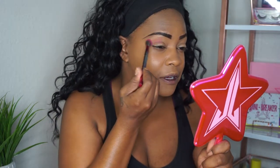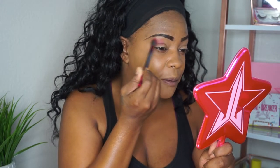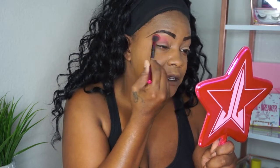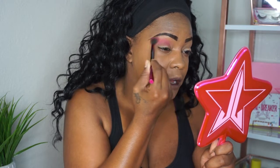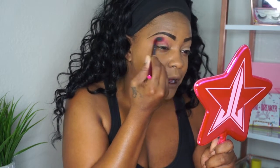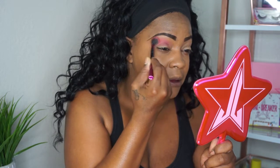Since it's the only matte color I got, I'm going to put Self-Made, which is the hot pink color, in my crease. So let's get that started. I have already primed my eyes. And I was using, what did I use to prime my eyes? The Better Skin by Maybelline. So they are already prepped and primed. But we're going to get this in the crease area, and just kind of buff that out. See what kind of look we're going to come up with, okay?